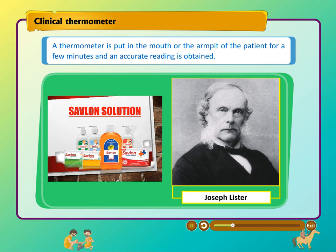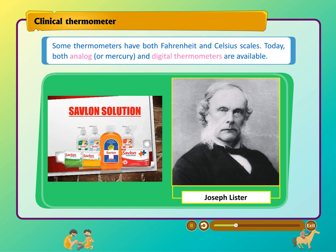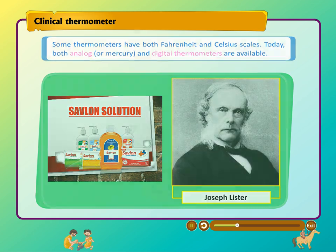A thermometer is put in the mouth or the armpit of the patient for a few minutes, and an accurate reading is obtained. It helps the doctor in treating the patient properly. The scale marked on the thermometer ranges between 95 degree F and 110 degree F. Some thermometers have both Fahrenheit and Celsius scales. Today both analog or mercury and digital thermometers are available.